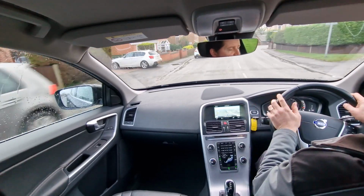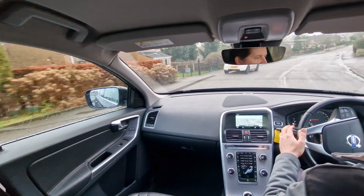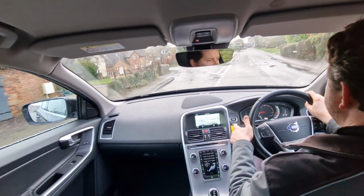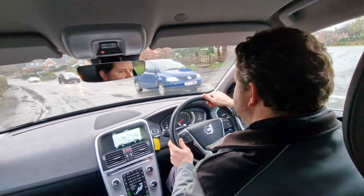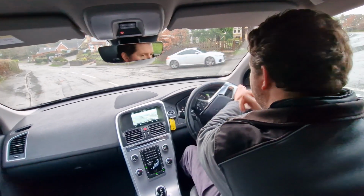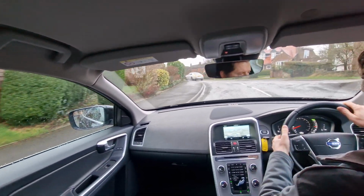So we've got the sat-nav on display there at the moment. This multimedia system's also got DAB radio, as well as FM and AM and the old CD player. You've also got Bluetooth on there, both for your mobile phone, hands-free, and for your audio streaming. USB port, I think there's an auxiliary port as well, so loads of different ways to connect your devices.